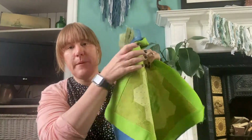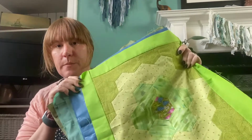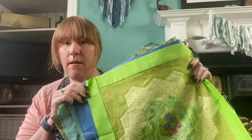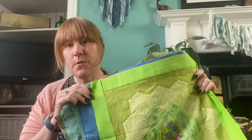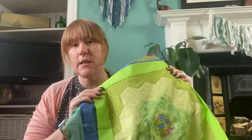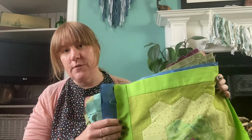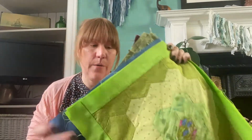This first bundle is all these really cool hexie blocks. The blocks themselves are finished, but the sewer wasn't able to put them together. It was the woman's daughter, I think, who was selling these on eBay. Unfortunately, the person who pieced these has Alzheimer's and she feels she can't finish what she'd started. So I'm going to try and do it for her. Let's go through the blocks.